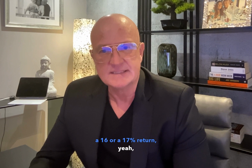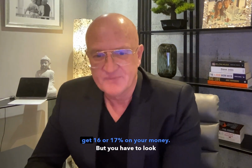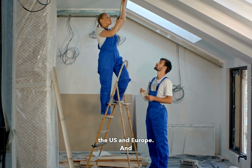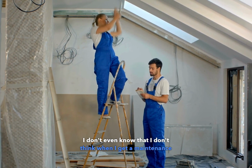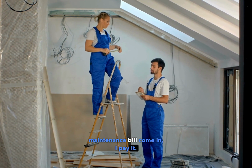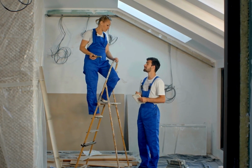if you're buying a house with a 16 or a 17% return, yeah, then that's great, that's fantastic. You're going to get 16 or 17% on your money. But you have to look at the fact that you're going to have some maintenance on the property. Like, I own properties in the UK, the US, and Europe. And when I see a maintenance bill come in, especially on the UK and the US houses, I pay it. Yeah, I look at it and I think, well, what's it for?